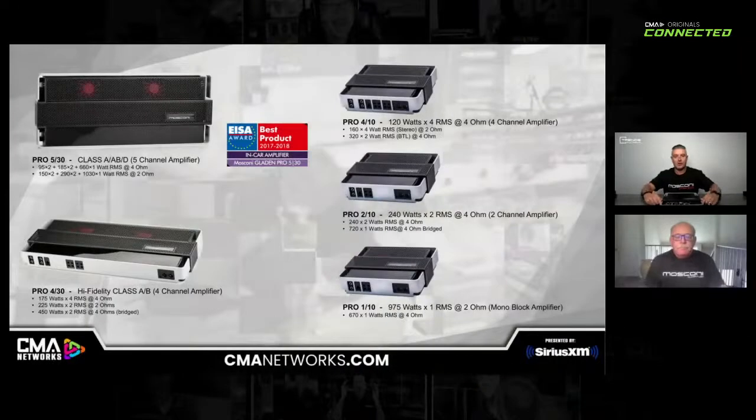I don't care what kind of car you're driving. You got an exotic car, you can find room to put a couple of amplifiers, like a 410 and a 210 and a 110 series amplifier in there, no problem.